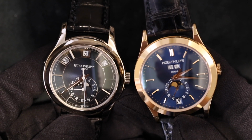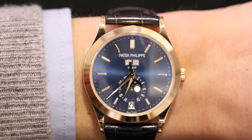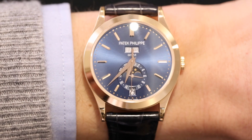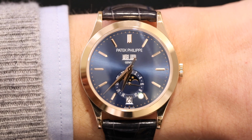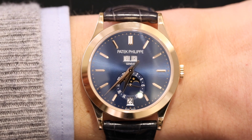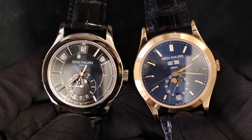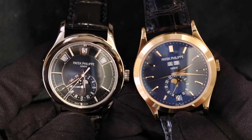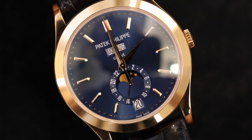It really depends on what you prefer and what you're looking for from a watch. If you're younger, I'd say perhaps the 5396 might suit you better. But that's not to say that this is a modern looking dress watch, and the older people can't wear it. It is still incredibly beautiful and classic. And that's really credit to Patek Philippe. They are always creating the most timeless classic watches possible. And that's why they're one of my favorite brands.